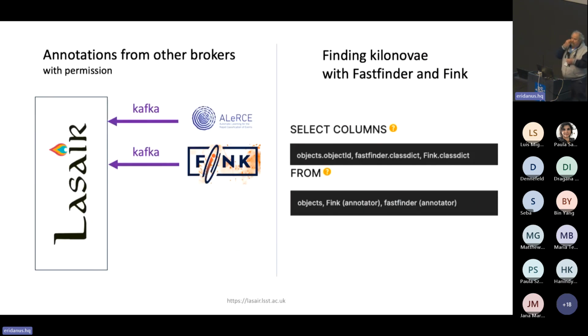We've also rather naughtily stolen stuff. Oh, no, no. We have, with permission, taken Kafka feeds from Lasair and Fink. And so you could, for example, use different systems to find kilonovae and say, I only want the ones where Fast Finder thinks it's a kilonova and Fink thinks it's a kilonova. So let's hope we can do more working together in this kind of way.